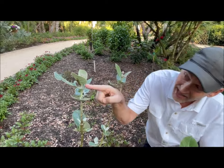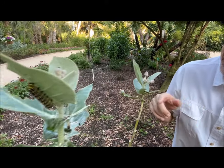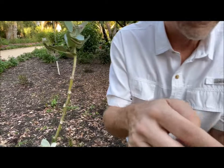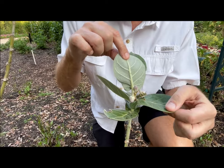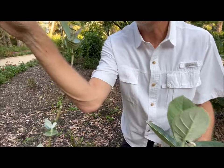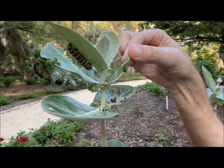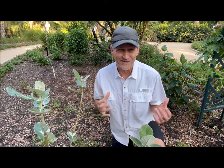You might be able to see a caterpillar here. I see another caterpillar right here. I see another caterpillar right down in here. I don't know if you can see that one. There's a little tiny one under here. So there's a lot of action. These caterpillars are just chowing on this giant milkweed. But this isn't what I was expecting for a giant milkweed. I want the really big giant milkweed. So I'm going to keep looking.